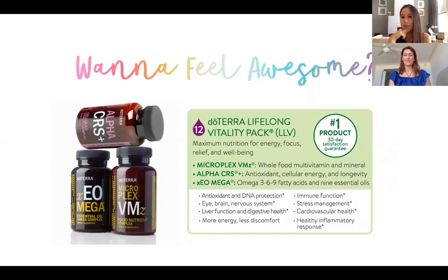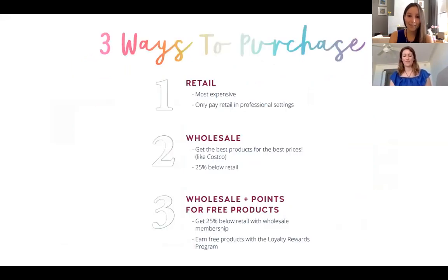So how many times have you taken vitamins before and then you're peeing out yellow, or you don't feel like it really works because your body doesn't absorb the synthetics, but these are all whole foods. So especially the microplex, it's all of your salads in a bottle. There's spinach, there's kale, the Alpha CRX has all of these different berries. So it's a very, very high quality product, and it's made for maximizing energy, focus, and your overall well-being.